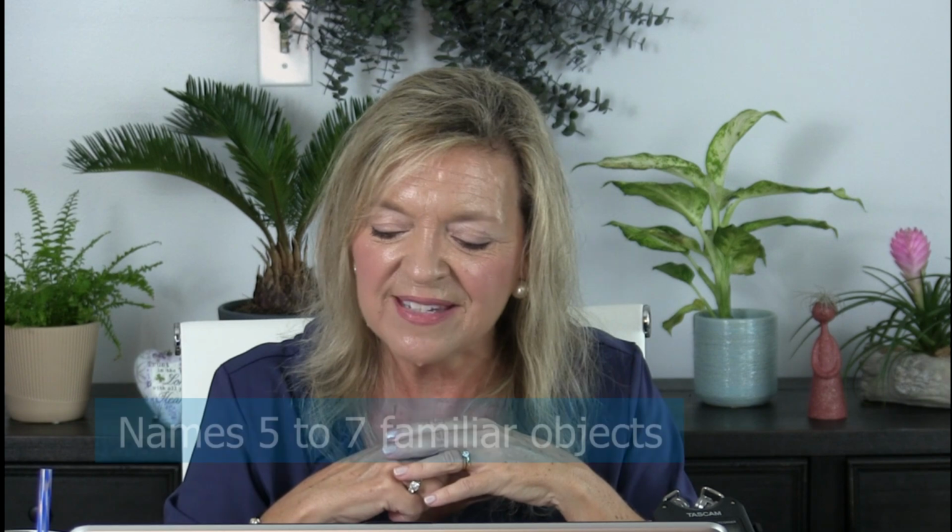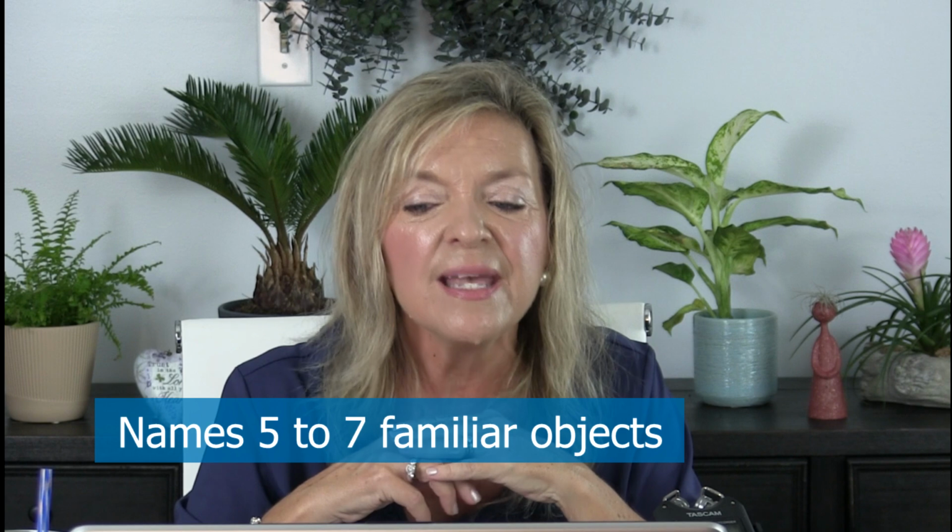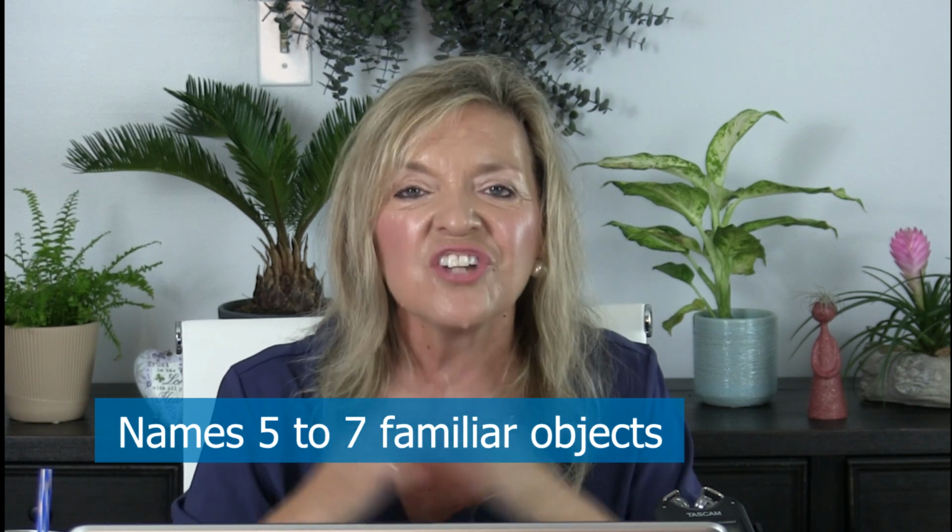All right, the next milestone is names 5 to 7 familiar objects. Now, this one is so important because we begin to know once and for all that a child is indeed learning language. So that when you say cup and they say "ka," you think, hallelujah, they've done it. Or then here where we start to say, "What's that?" and they say, "Cup" or "ka," without the model, again, you feel like the heavens have just opened up and the angels are singing. This child will really talk, right? So it's such an exciting time for us as therapists and as parents.